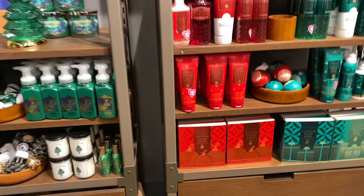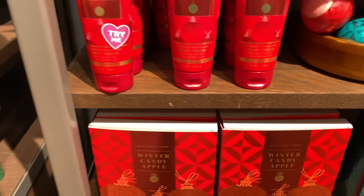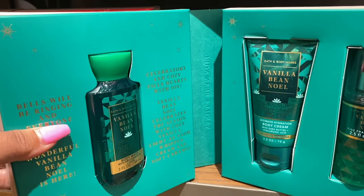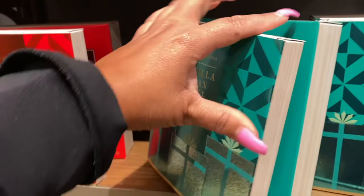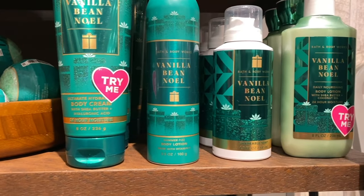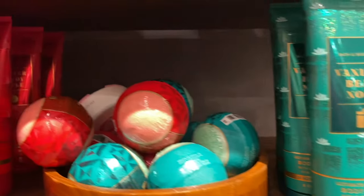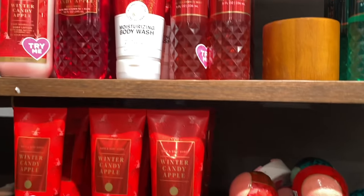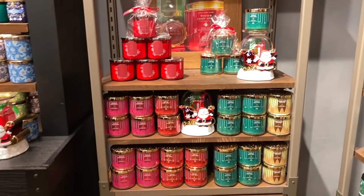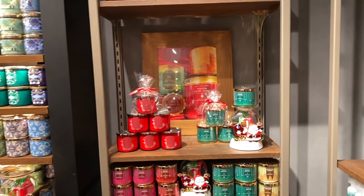We have Winter Candy Apple, some gift sets like these storybook type of gift sets in the minis, Vanilla Bean Noel and Winter Candy Apple. I know I did show it before, but let me just show you a quick view of it again. And then, where is Winter Candy Apple coming with the shapeable soap? How come we only have it in the Vanilla Bean Noel? I have not seen the shapeable soap in the Winter Candy Apple at my store this year so far, which is kind of weird because I feel like they bring it in at the very least.